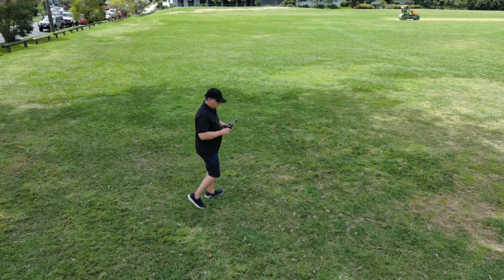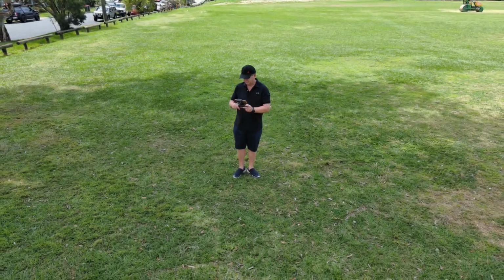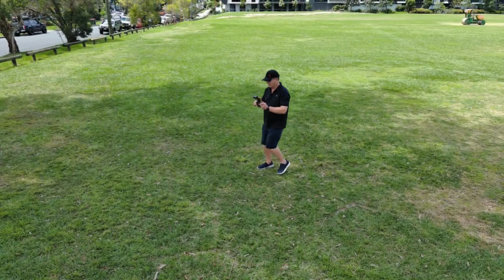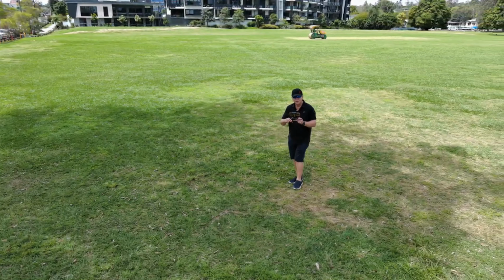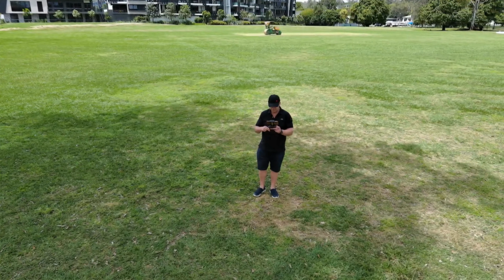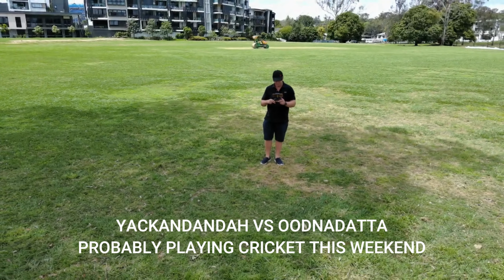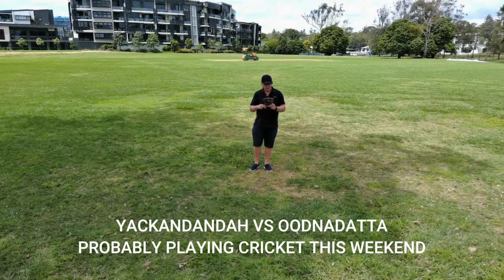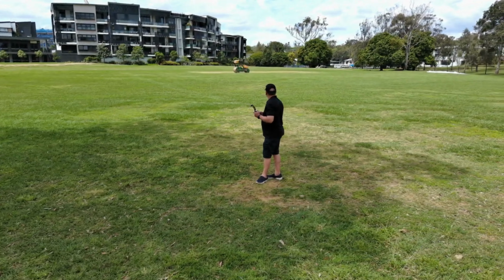You can see over there, over there with a roller rolling the green cricket pitches during the week. No doubt there'll be a game of cricket going on Saturday and Sunday, but he's preparing the pitch.